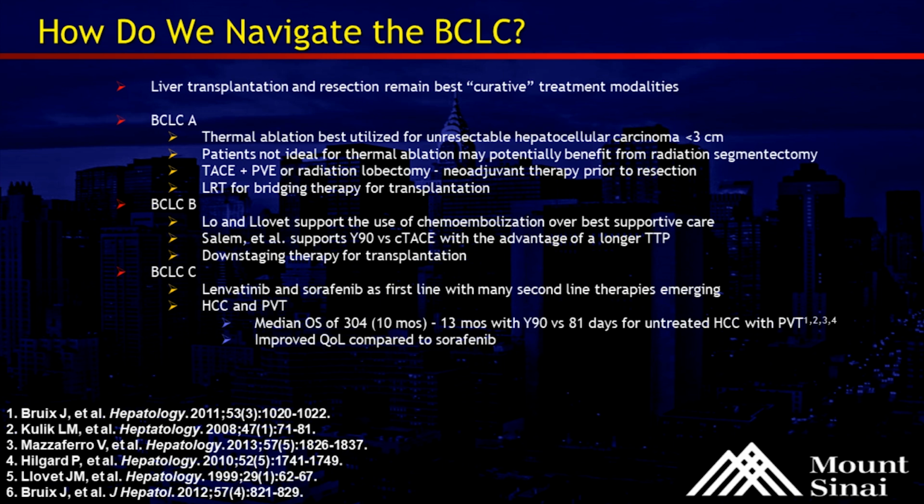In the BCLC-B patient population, we know that chemoembolization has been shown in level 1 evidence over best supportive care, but Riad Salem challenges that with radioembolization in this patient population with a longer time to progression. And we can use locoregional therapies for downstaging therapy. In the advanced population, we know that there are multiple systemic agents that are out now, but take into consideration, in a multidisciplinary approach that we use at Sinai as well, in that subselect vascular invasion patient, combining potentially locoregional therapy with immuno-oncologic agents to potentially potentiate the effects of the two.